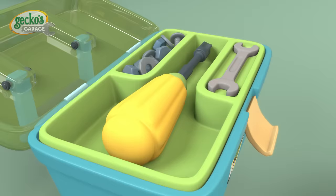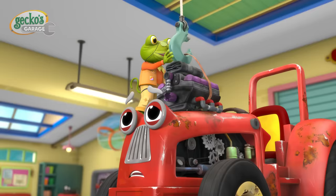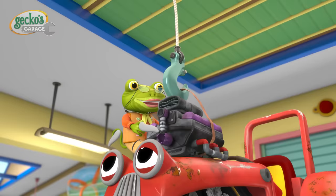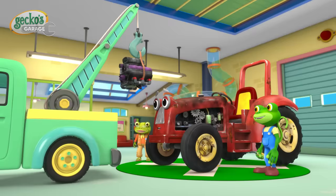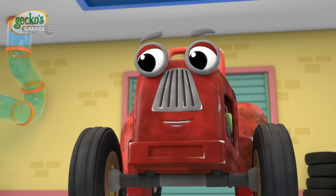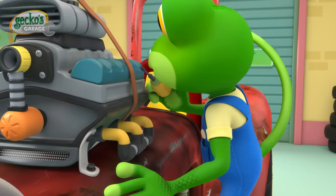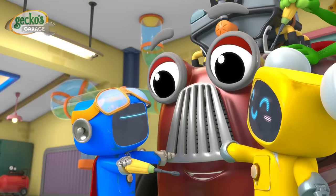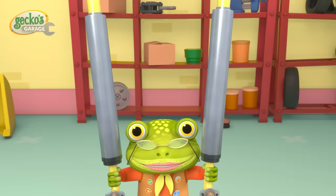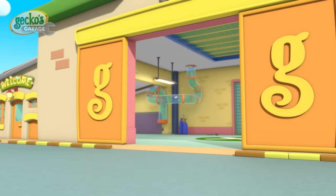Pick up your tools and say this rhyme. At Gecko's Garage, it's fixing time. Replace this turbocharger with something new and even larger. Weasel's work was incomplete. An intercooler will cool the heat. A chrome exhaust for the X-Factor makes Trevor look like Turbo Tractor.